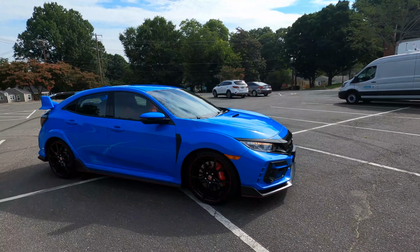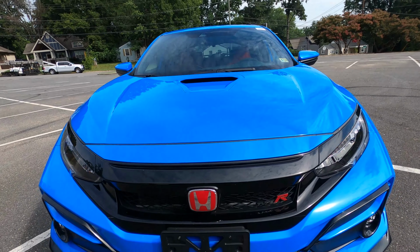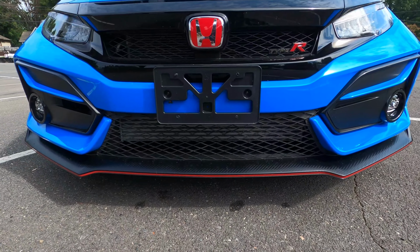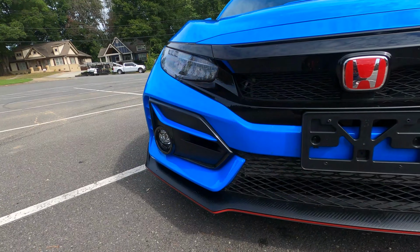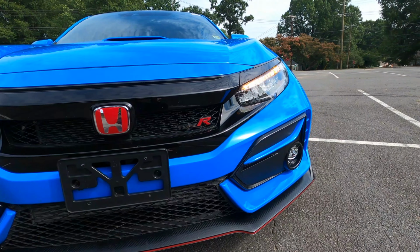So starting up front, guys, I think this is the most menacing angle of the Type R. Here is where you can see all the engineering that they did for the aerodynamics of this car. Up top, you have a functional hood scoop. And then down below, you also have larger intakes in the grille and a larger intake down below to help that intercooler breathe a lot better. Of course, you have your daytime running lights as well as headlights and fog lights, which are all LED. And then in the middle here, you have your red Honda badging as well as the Type R badging, which is offset to the side here, which I absolutely love, that little detail. Now down below, you do have a nice pronounced splitter that aids in the incredible stability and grip that this car has. And all in all, I think it makes for a very aggressive, yet completely functional Civic Type R.